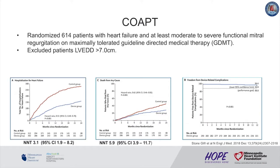This was followed by the COAPT trial. In the COAPT trial, 614 patients with heart failure and at least moderate to severe functional mitral regurgitation were placed on maximally tolerated guideline-directed medical therapy and randomized to either continue the medical therapy or continue medical therapy and receive MitraClip intervention. Following these patients out to 24 months, there was a demonstrable difference in heart failure hospitalization between both groups and all-cause mortality, and the number needed to treat in this trial was as low as single digits.